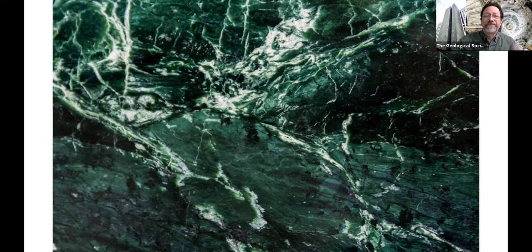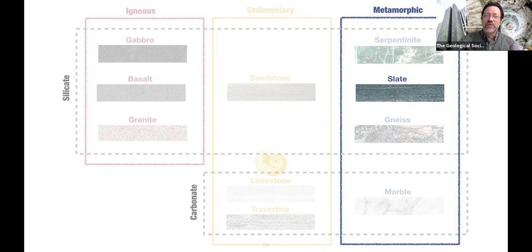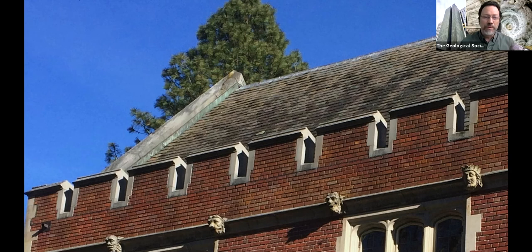I want to say chlorite. Okay, moving along in our metamorphic rocks, what happens when you have a sedimentary rock and you metamorphose that under heat and pressure? Well, slate is a very common example. So slate might have started off as a shale or even as a marl, as a volcanic rock, but it's been metamorphosed to the point that it has planes that can be fractured easily and used as a pool table perhaps, or here at Reed College, you see this Vermont slate being used as shingles.